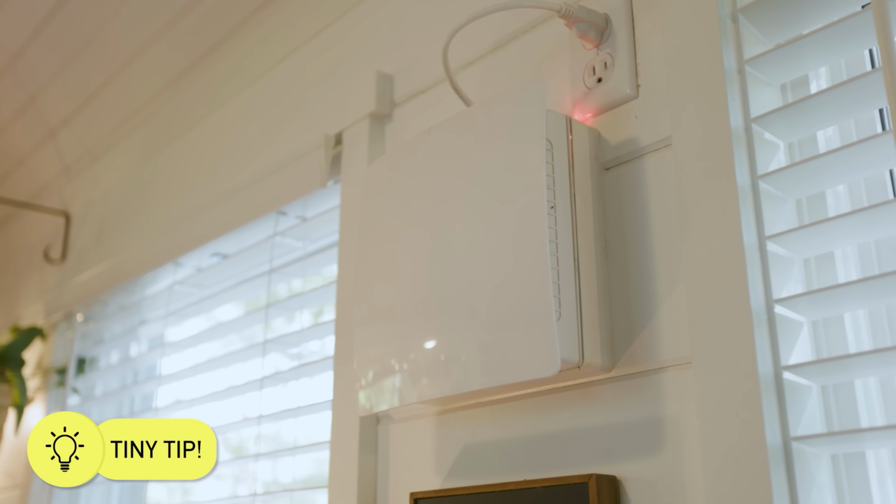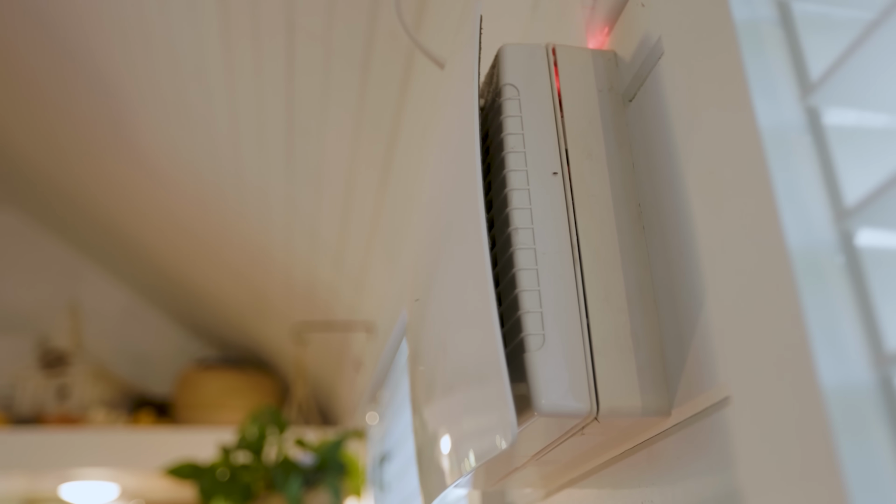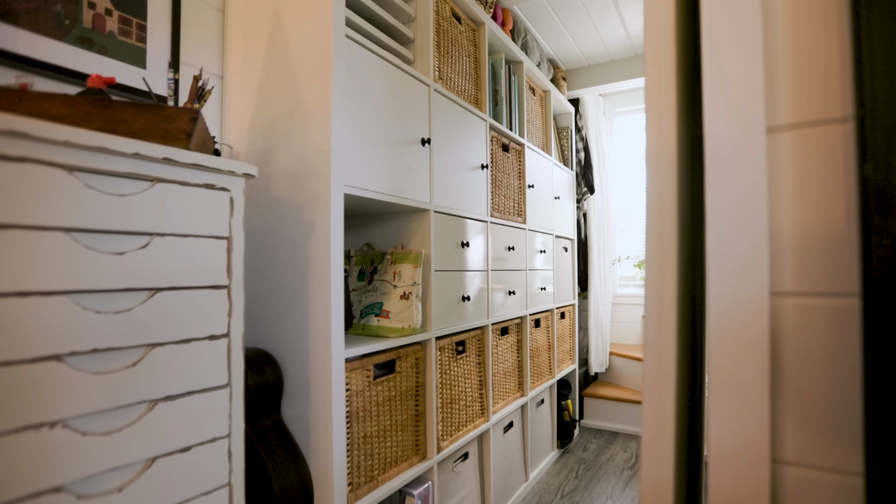When I was researching tiny houses and what to be sure to include in your tiny house, one thing that kept coming up was an air exchanger. So this is my air exchanger. It constantly feeds air in and out. What it does is it keeps condensation from building up in the house, preventing mold, because tiny houses are so airtight that just with you breathing, you're giving off moisture molecules that can build up. So anyway, that's been awesome.